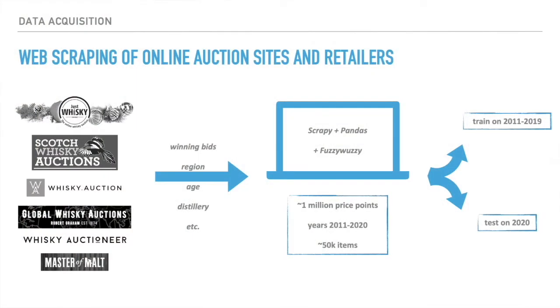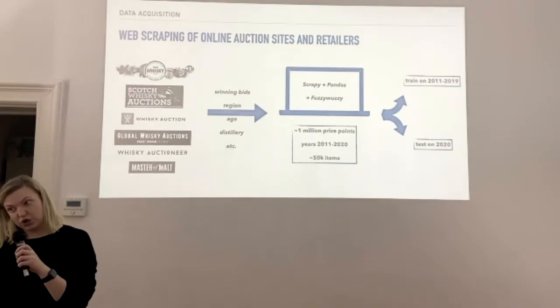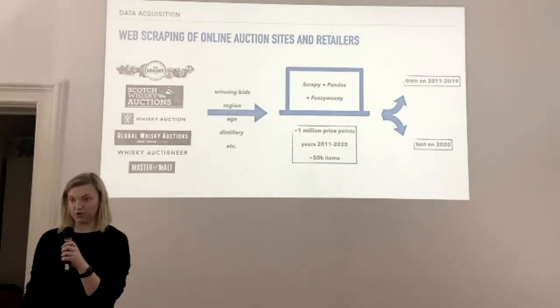So I started with data acquisition, for which I chose to web scrape online auction sites and retailers. In total, I web scraped 5 different auction sites and 1 retailer, which is Master of Malt. I scraped for winning bids, region, age, distillery, etc., whatever features I could get for the bottles, as well as for how much they sold at which time point. I used Scrapy, Pandas, and FuzzyWuzzy for string matching, and ended up with roughly 1 million price points from years 2011 to 2020, over approximately 50,000 items. I decided to split it and to train my model on 2011 to 2019 and actually test it on 2020.